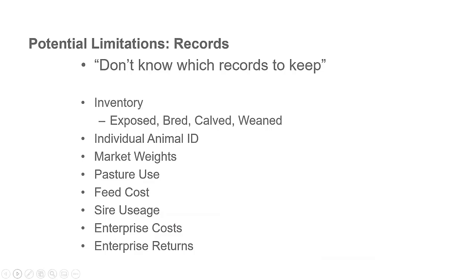Don't know which records to keep? If you're going to keep anything, keep inventory: how many cows you had exposed to the bull, how many cows were bred after you've preg checked, how many cows were calved, and how many calves were weaned. Those are all important metrics when we talk about efficiency of a cow-calf operation.